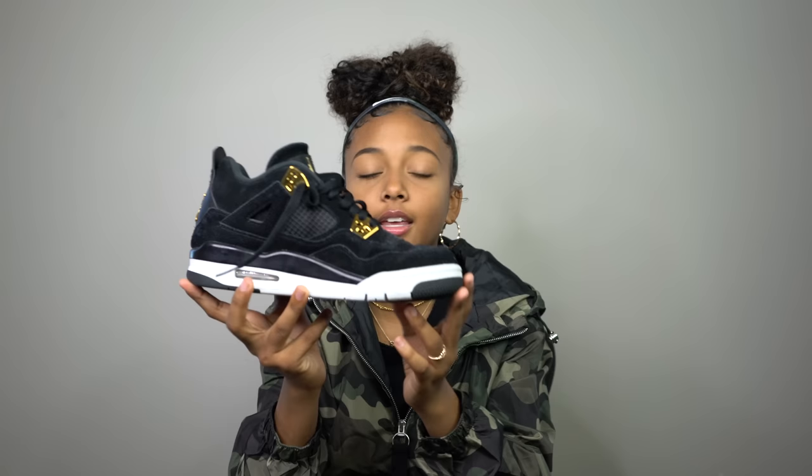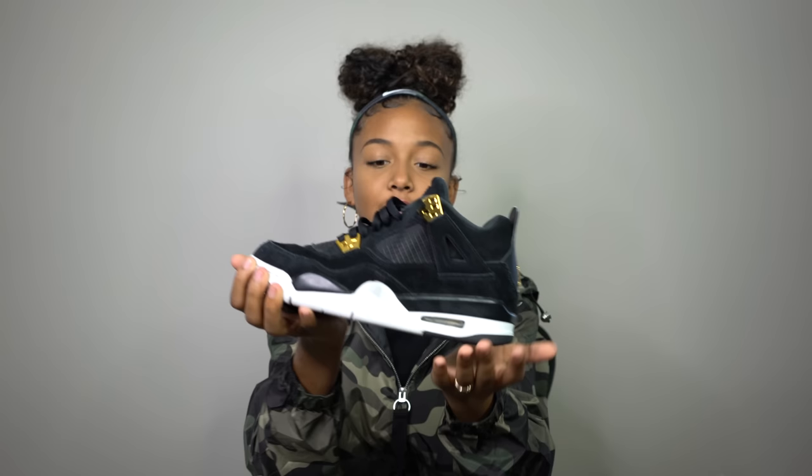I don't know why I have them still. I don't really wear them that much because the plastic on them is cheap. They could have done a lot better if they had put a little more effort into the shoe. I'd wear it every day, but it's okay. So here are the Royalty 4s.